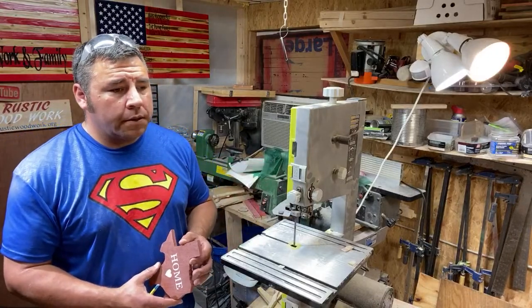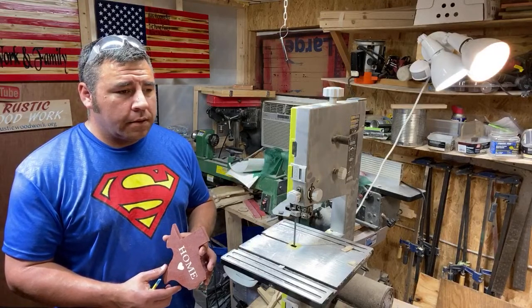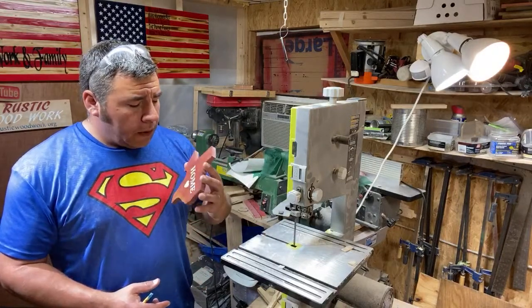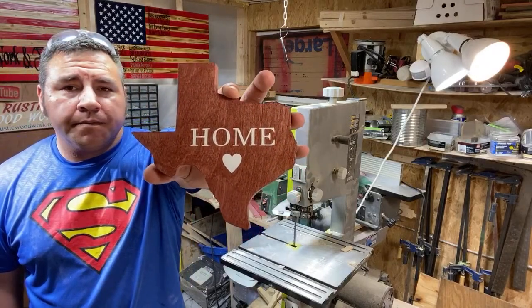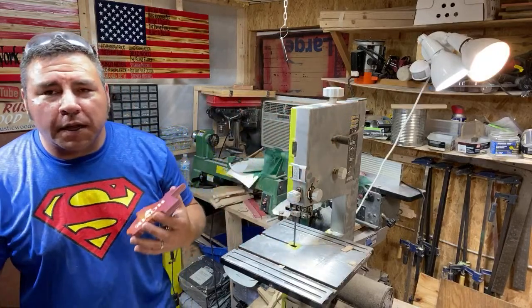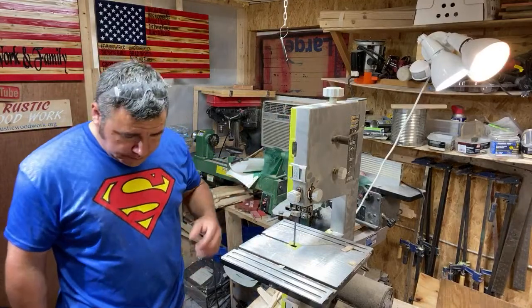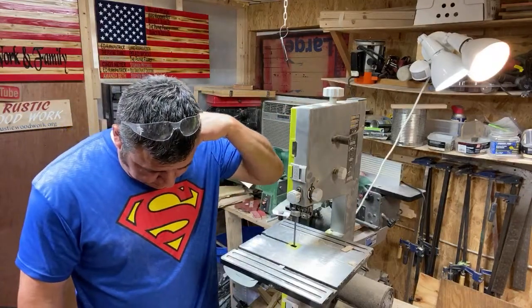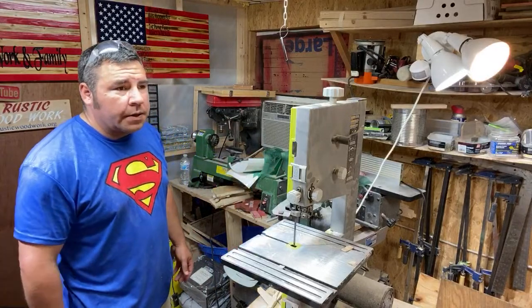You got a picture? Yep, I got a picture. That's awesome. Yeah, right there. I made her name. This is what they look like when they're finished out. We stain them, and then we'll put 2 or 3 coats of polyurethane over them. Yes, she's the lucky winner.